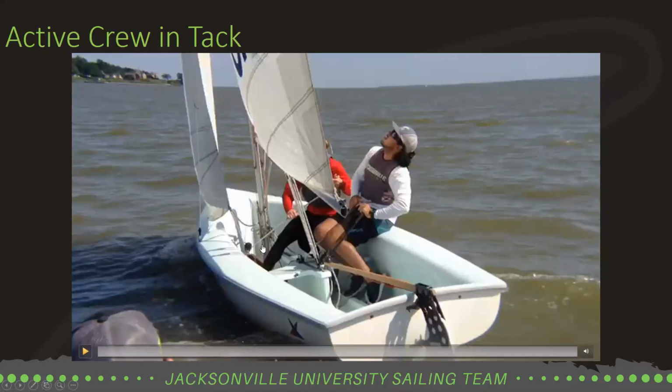One of the things you want to do as crews, and really promoting active crew work, is to be aware that when we head up, that boat will naturally tend to heel to windward.